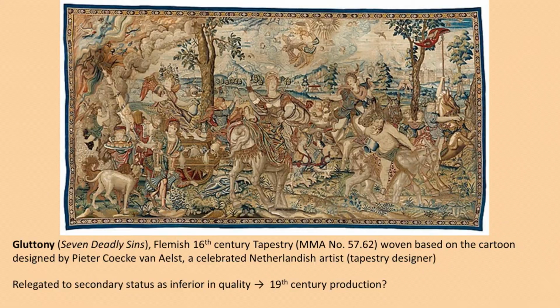Pieter Coecke van Aelst was a 16th century Netherlandish artist, and he also designed tapestry cartoons. This tapestry belongs to the Met collection and is attributed to have been woven based on his cartoon. According to Lizzie, this tapestry was always put in a state as inferior quality and possibly even suggested as a 19th century production. So in order to clarify the attribution, detailed technical examination and analysis were carried out.